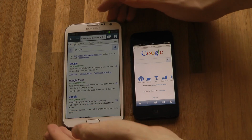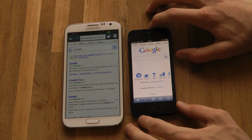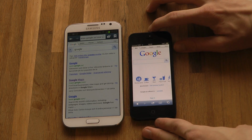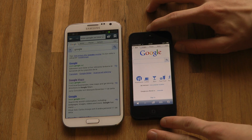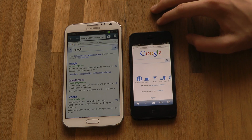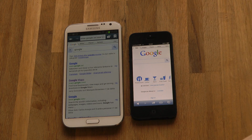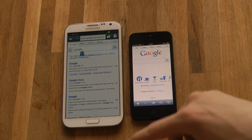First thing, as we can clearly see, is I would actually love to have a Galaxy Note 2 with a brighter screen, because that's one of the things I also complained about a little bit with the Galaxy S3, that it needs to be a little brighter. Look at this iPhone here, it's way brighter than this boy. Okay, so we are on Google.se over here.